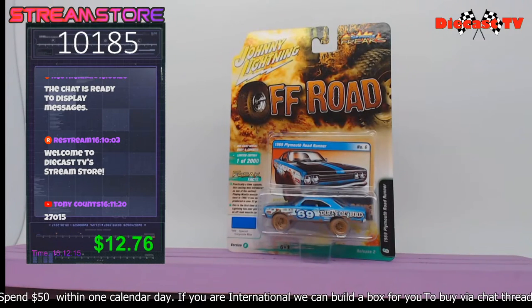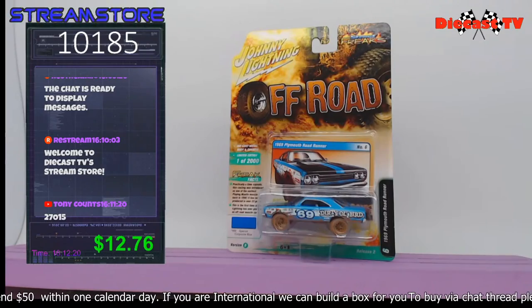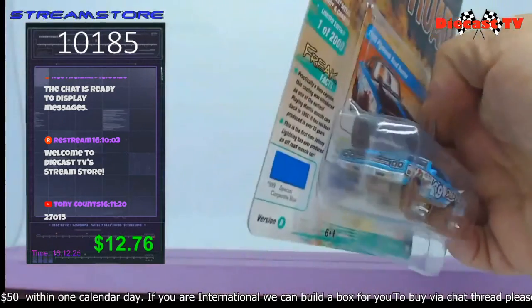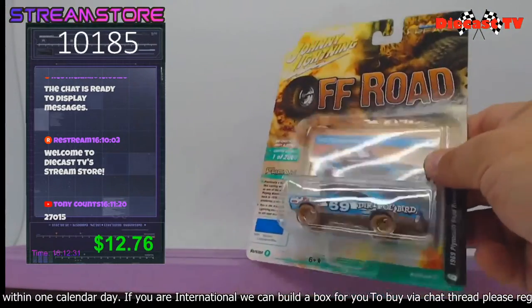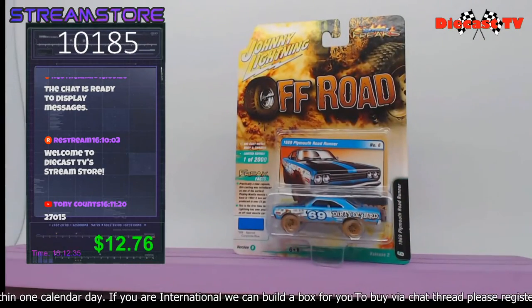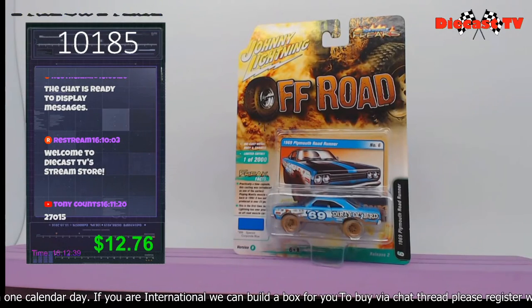All right, check this out. Special Corporate Blue. It's pretty wicked. All right, let's take a close look at this bad boy. Look at that. Look at that. It's pretty awesome. 69. The bottom is all dirty. It's been off-roading. It's amazing. I love how they come up with these ideas. Version B. This is the release 2. It's brand new. I'm telling you right now, I only have a few of them.